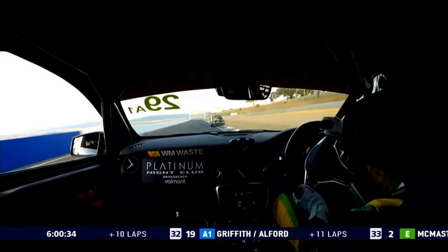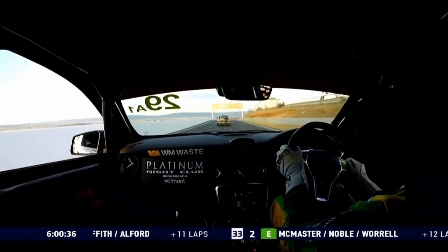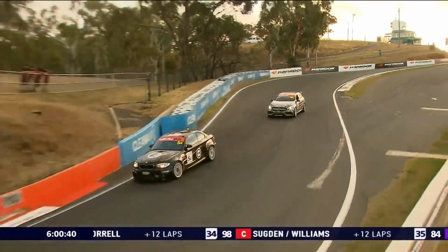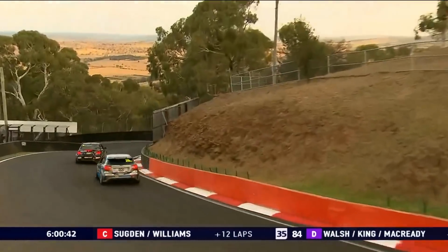He's not done yet though. This car's been good down Conrod. He needs a good run through the final sector of the lap. That's just allowed the Sherrins to pull away a little bit further.